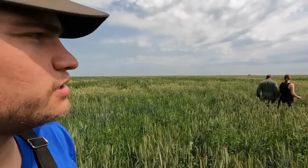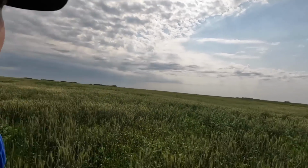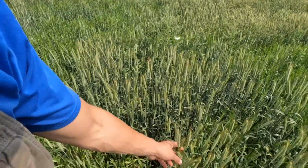We're just in one of our rye fields this morning. We have 2 quarters of rye. This is what we call Forbes, and the other one is Brooks over there. So there's 160 acres here of rye, and we're trying to time when we're gonna chop it. We're thinking Friday, so we're just seeing how dry it's getting.